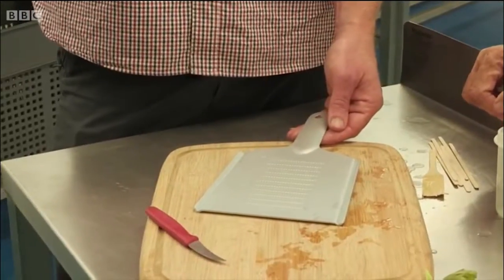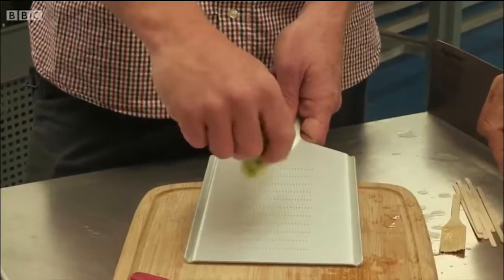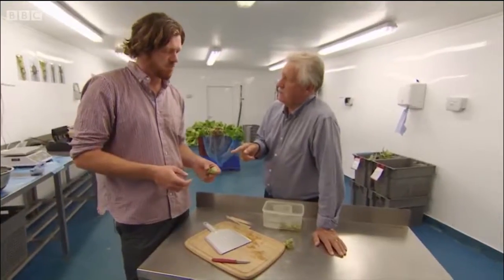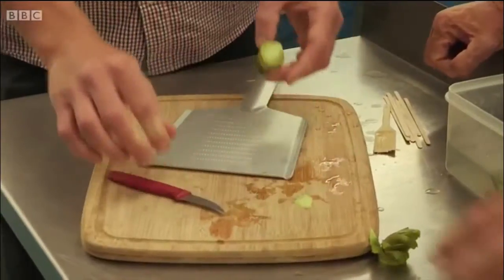Right, now this is a special wasabi grater. It is, yeah. We use these special graters because they break it down at such a fine level. That's the crucial bit. This is where the magic really starts to happen, to be honest. If we were to slice it and just eat it without grating it, you wouldn't in any way get the same taste as you would when you break it down at that level. Can I have a little slice in that case then? Maybe just good to experience that. Yeah, definitely. Great idea.